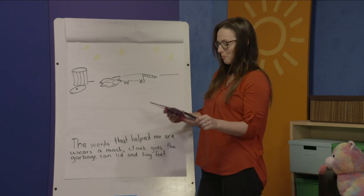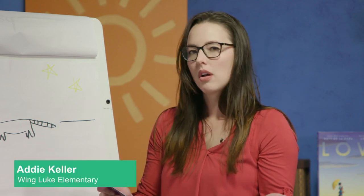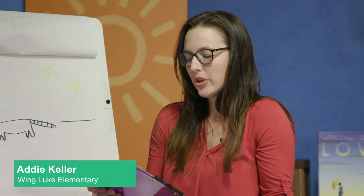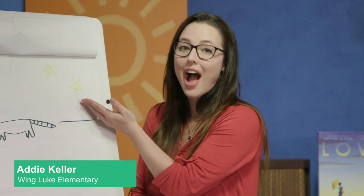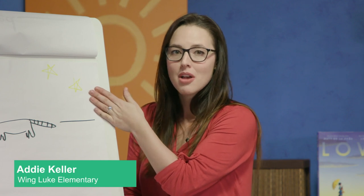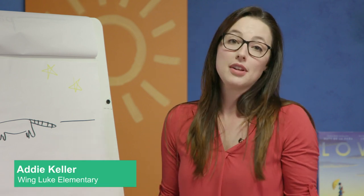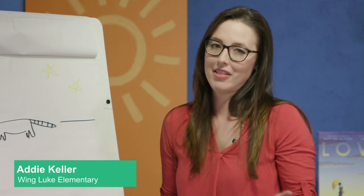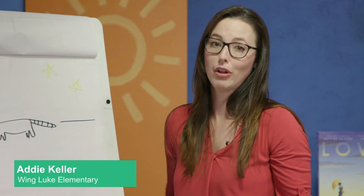I'm curious, what words did you include in your drawing that aren't mentioned in the story? What made you decide to add that to your picture? For example, I added stars to my picture because I imagine this happening at night. It's okay if you have some additional things to your visualization because of your own life experiences. They'll all be a little bit different, but we always use the words in the text to help support our thinking.